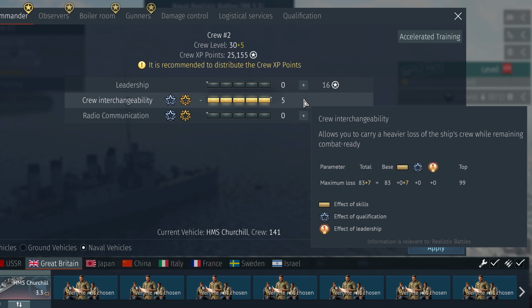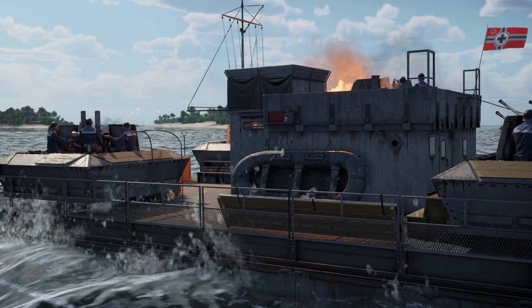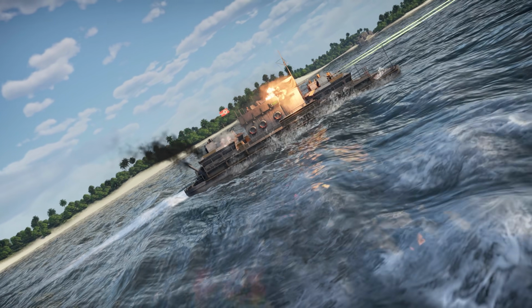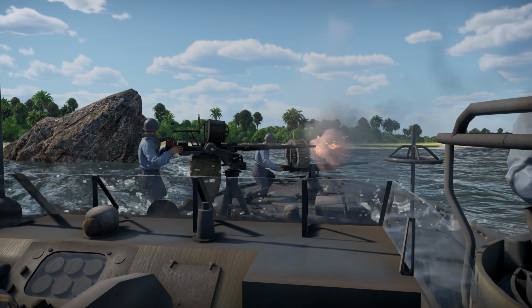The next important skill is crew interchangeability, found in the Ship Commander tab. It reduces the loss of fighting capacity when you lose your crew. Now, the 5 skills we've just listed are relevant for any boat or ship crew, while the importance of the others depends on your playstyle.